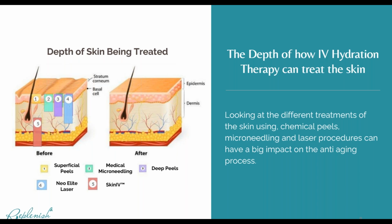You're treating the skin, the elasticity of the skin.